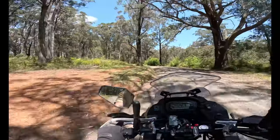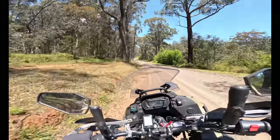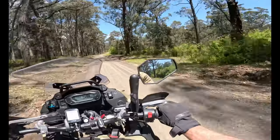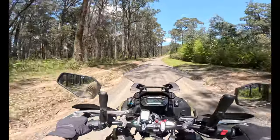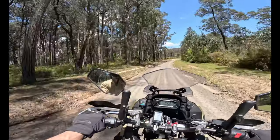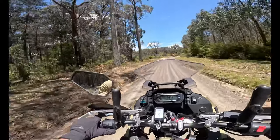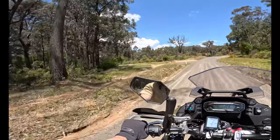A lot of these tracks up here towards the tower, that red clay that you can see off the side there, they're very slippery. My rear tire is super chewed out. It's not a knobby. It's on its last legs, so see how that goes.